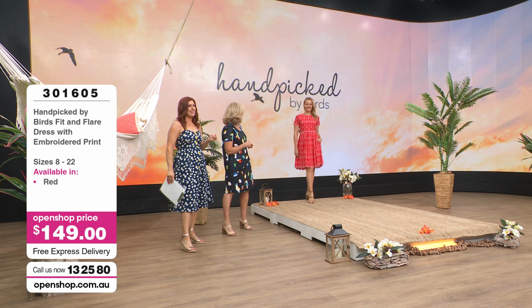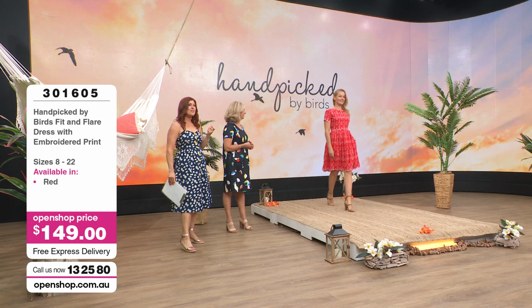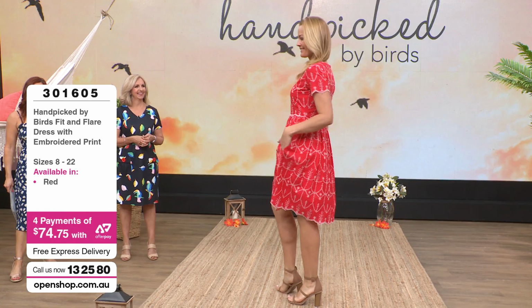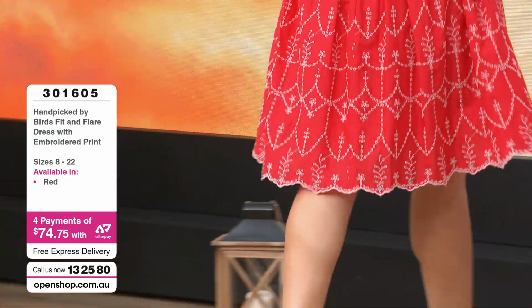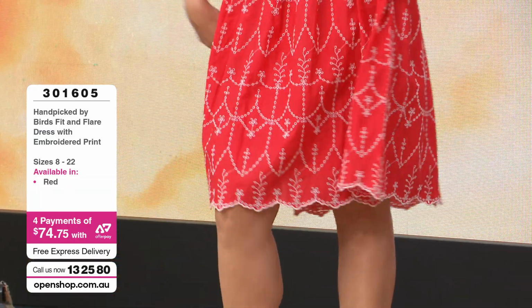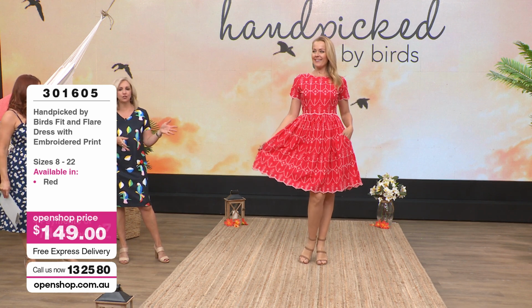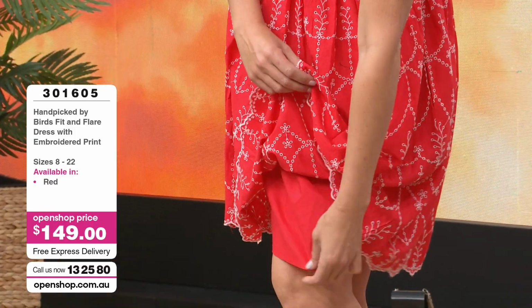Now, we are looking at the fit and flare dress with the embroidered print, 301605. Bianca, you look so pretty and feminine. She looks like Christmas, doesn't she? She does, she looks like Christmas every day of the week, I've got to say. This is a holiday dress. Yeah, it's a cotton dress as well, 100% cotton. So 100%. Perfect for Christmas Day, the office Christmas party.